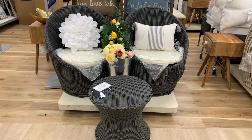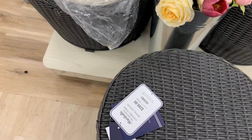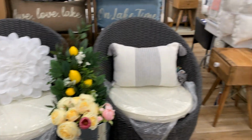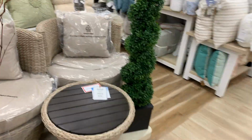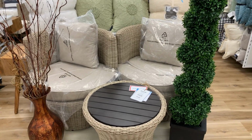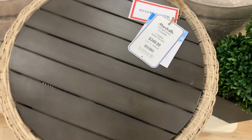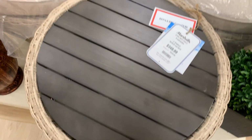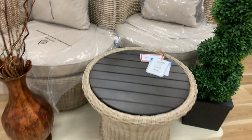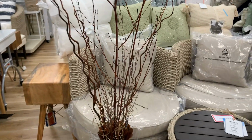This cute little patio set here. So this is a set. It comes together, so you'll get all three pieces. The table, the two chairs, and you get that for $300. And it comes with the little cushions on the chairs too, to kind of have the little egg shape. Thought that was cute. This is another set too, so you'll get all three pieces, the two chairs and the table. It is $350 for this one. This table doesn't have any storage. I was trying to see if it lifted up and had some storage, but that's a light color wicker. I like that one right there.